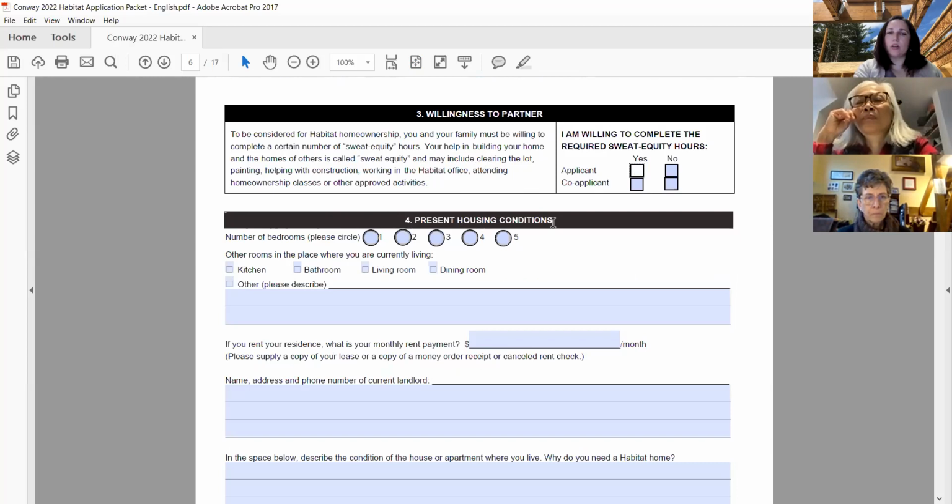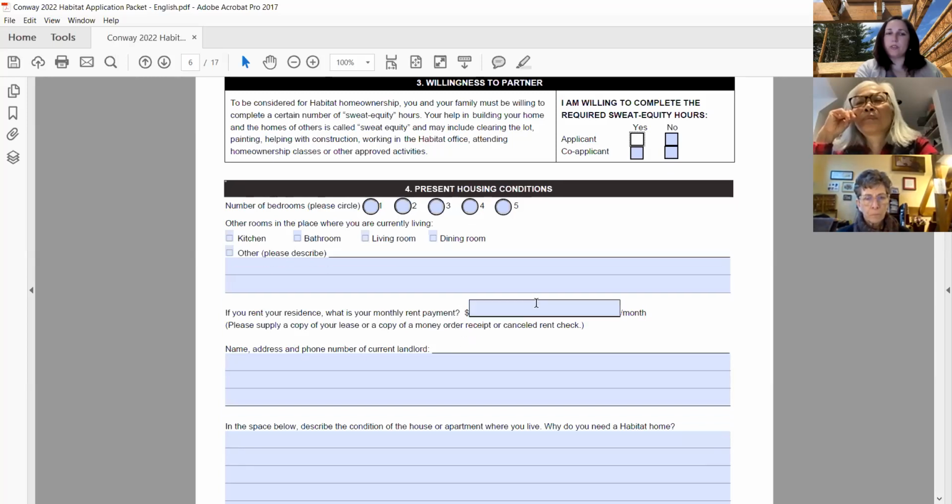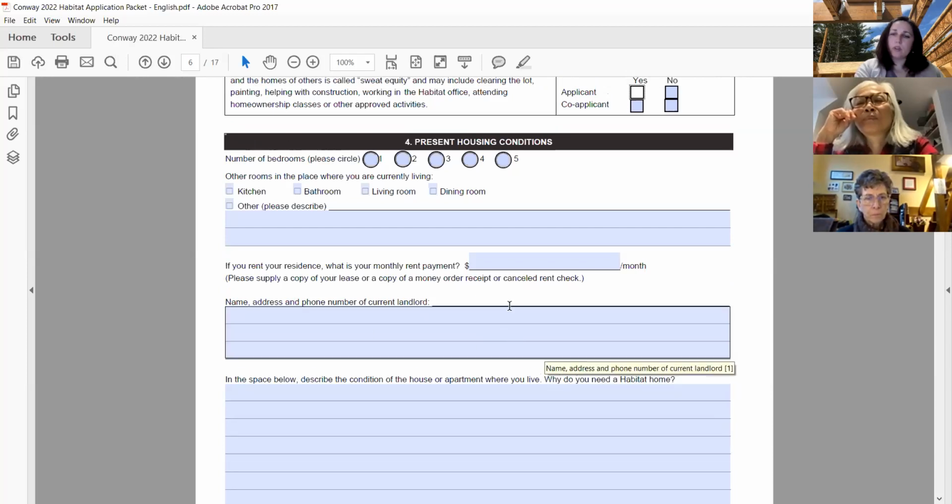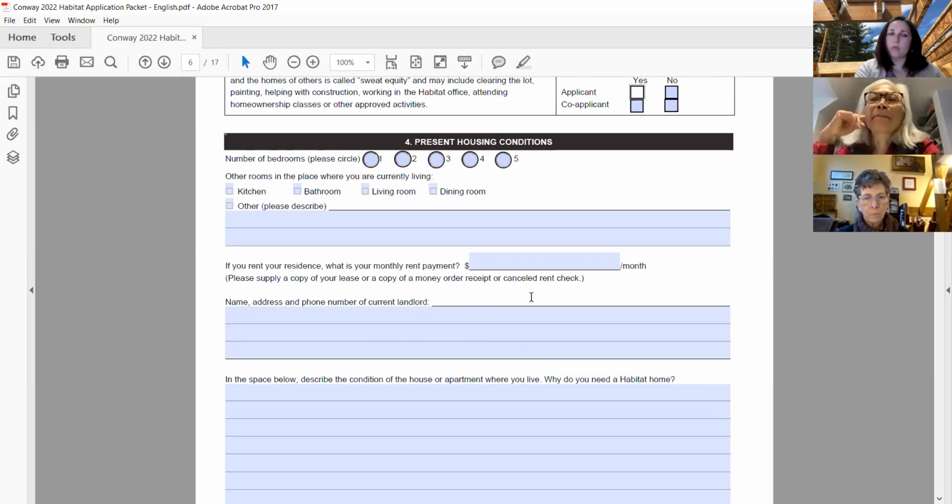Section 4 is asking about your present housing conditions, where you live now, not the house in Conway you're applying to purchase, but tell us a little bit about where you live right now. What rent do you pay? We're not going to reach out to your landlord without your permission. But if you can provide that information here, that would be great.